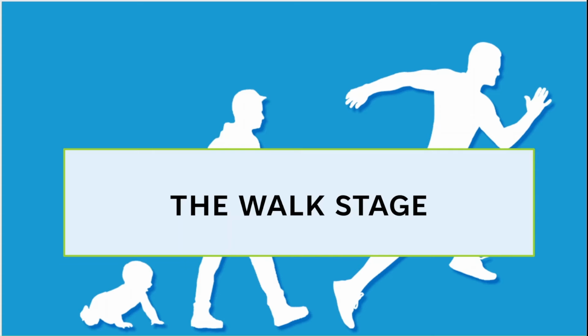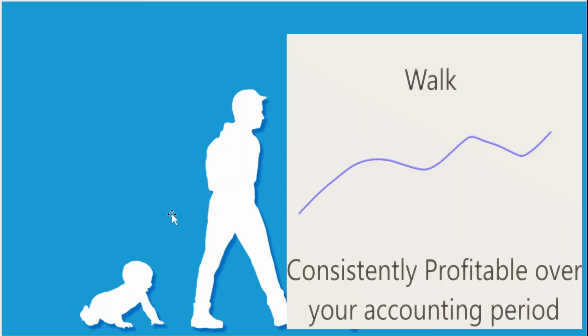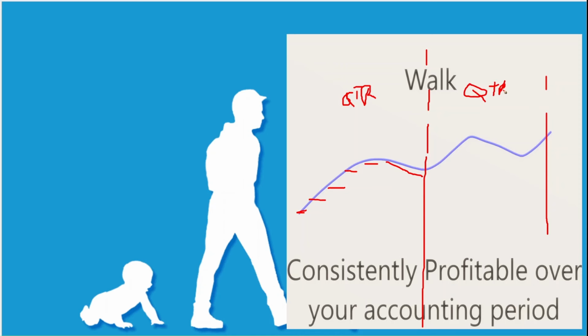Let's go to the walk stage. The walk stage is where, during that same accounting period, we actually make money. Now, we don't make a killing, but we have a successful period and we don't give back too much. Let's say this is another period right here, and this is a quarterly time frame, and then another quarterly time frame here. For the quarter, you make money, and then for the next quarter, again, look, here's where you start the quarter and here's where you end the quarter.